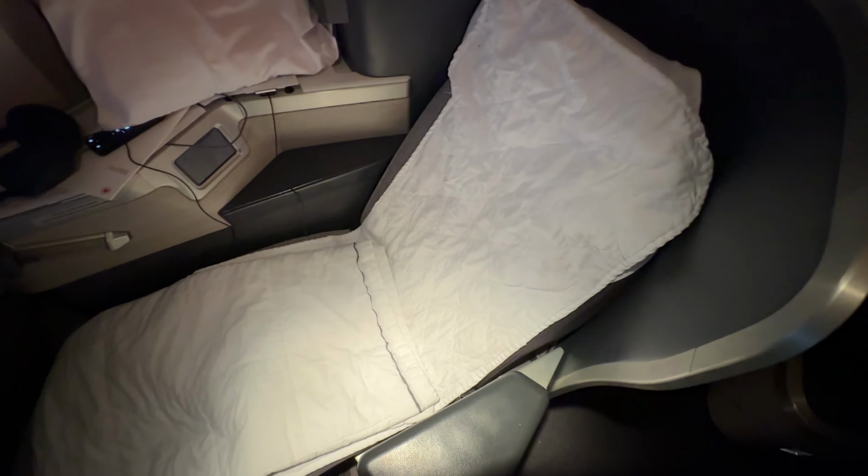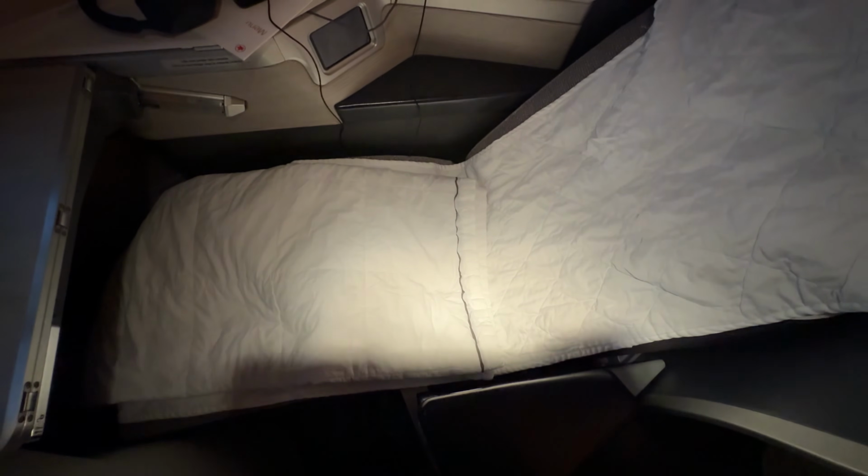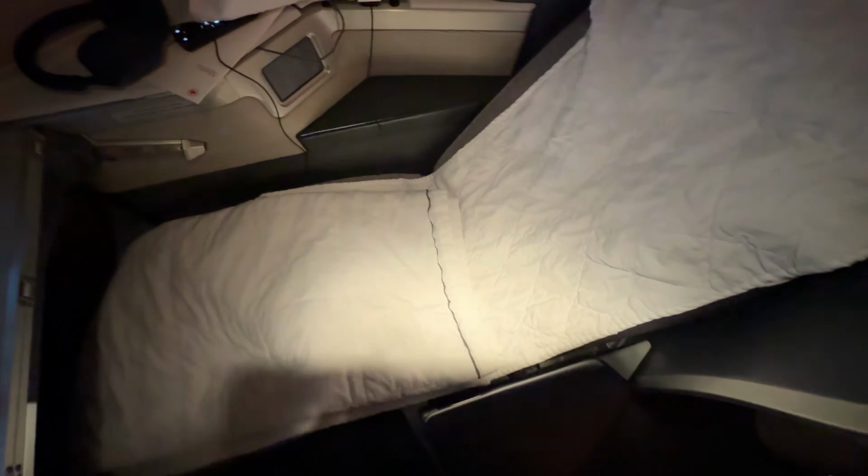The different bed modes are controlled with the screen I showed you at the start of the video. This is the first setting of the seat, which is a recline mode. I was in this position for most of the flight except for takeoff and landing.